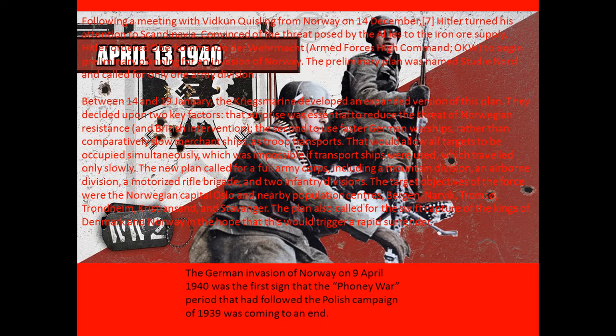The target objectives of the force were the Norwegian capital of Oslo and nearby population centers: Bergen, Narvik, Tromsø, Trondheim, Kristiansand, and Stavanger. The plan also called for the swift capture of the kings of Denmark and Norway in the hope that this would trigger a rapid surrender. So the German invasion of Norway on the 9th of April, 1940, the same as Denmark, was the first sign that the phony war period that had followed the Polish campaign of 1939 was coming to an end.